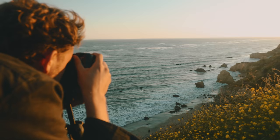Matador State Beach. I haven't been here in a long time. I'd say almost a year, probably. Beautiful, though. Lots of people here enjoying the Memorial Day sunset. Grab a couple quick photos.